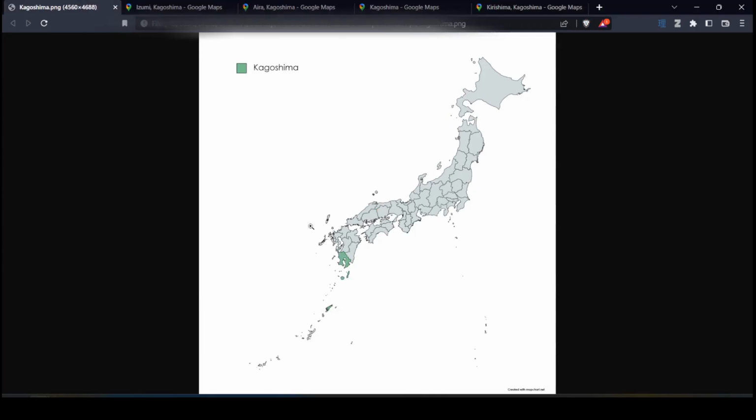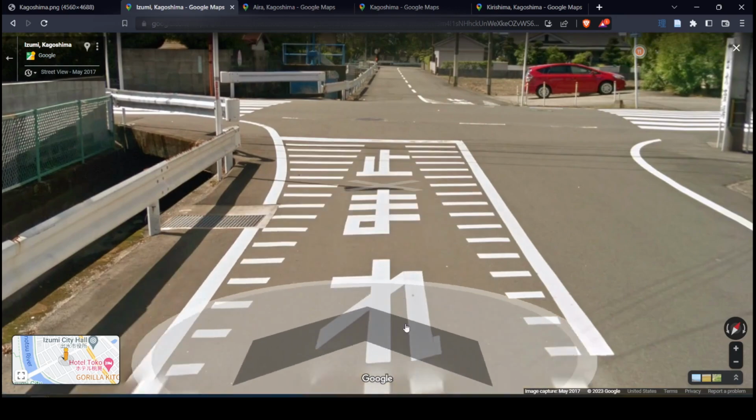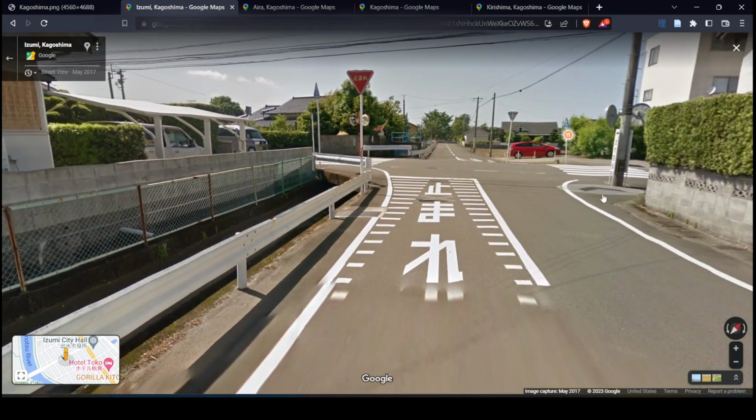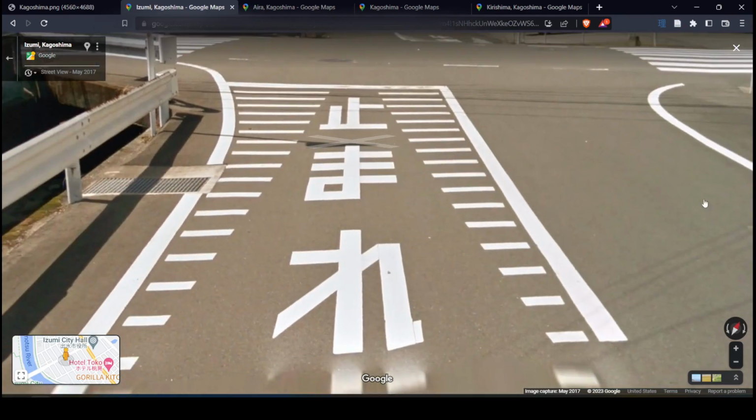Moving right along, talking about Kagoshima, the southernmost prefecture on Kyushu. And we're going to talk about the specific style of tomare. So that's a stop sign, which is what tomare means, stop. They often paint the word on the road as well, and the font varies across the country and is a whole meta in itself. But I just wanted to talk about one of the most unique and easy to tell apart ones, which is Kagoshima. Look specifically at the center character.